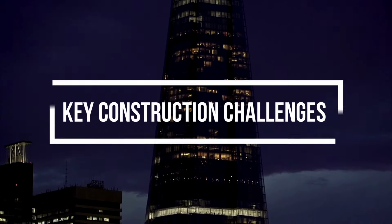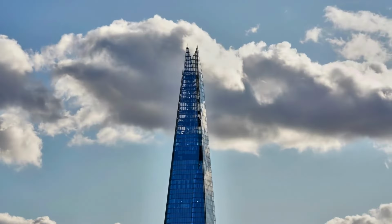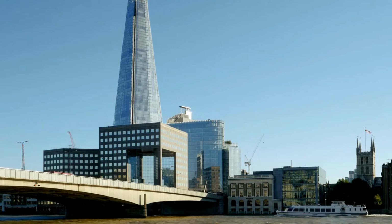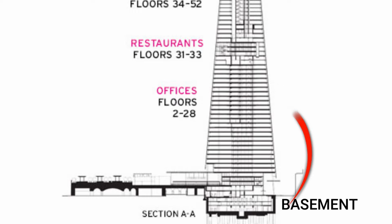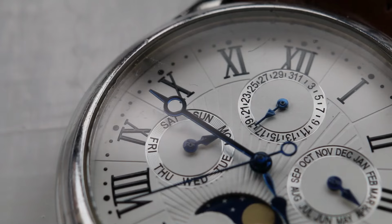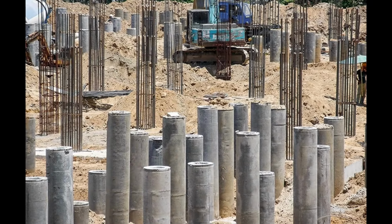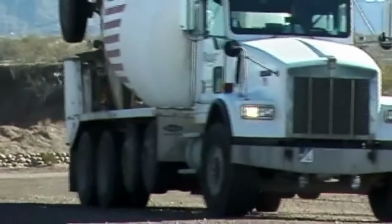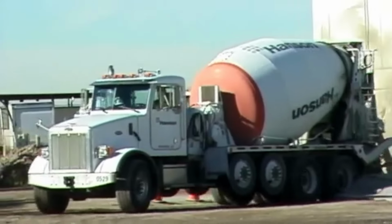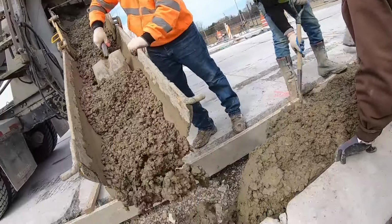Key construction challenges and how they were overcome. Perhaps the most innovative aspect of the way the Shard was built was the top-down construction, which enabled the first 23 stories to be built before the basement had been fully excavated. This saved considerable time. It was made possible by sinking concrete piles underneath the core of the building to support it. Casting the basement slab required the UK's largest ever continuous pour of concrete, 700 truckloads covering a total area of 5,500 m³. Quite a job for the concrete finishers.